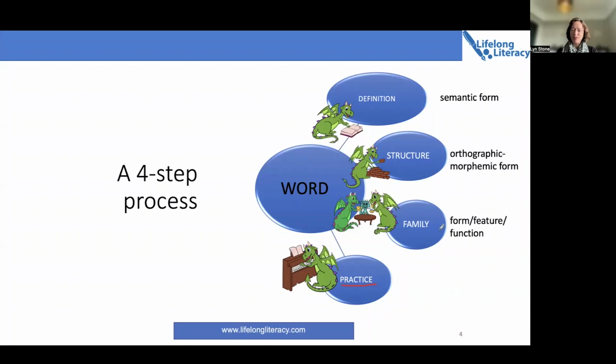And lastly, of course, there's practice. We want retrieval efficiency. So we want children to place those words into long-term memory so that they can efficiently retrieve them without having to spend too much cognitive time on those words. And how do we do that? We create good practice structures. We make sure that we review. We make sure that we teach children to pay attention to the difficult parts in the words.